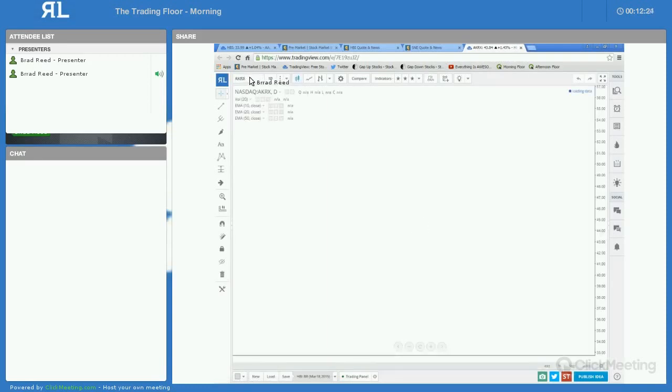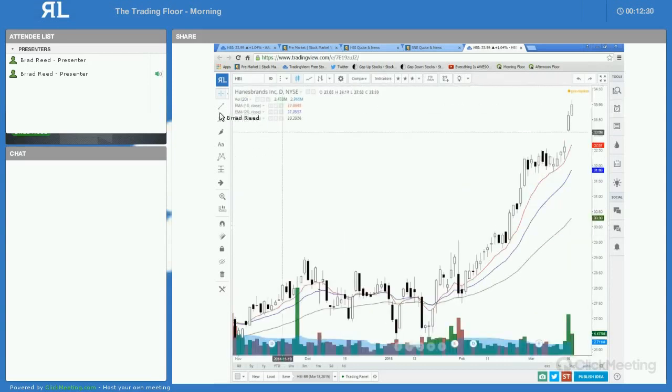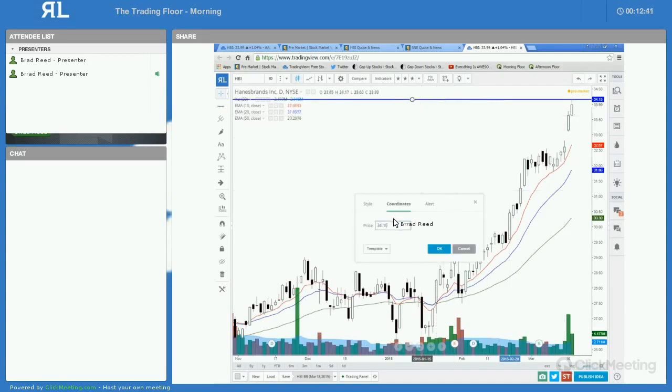And for some reason, TradingView lately has been going back to the ticker, but I put it back like it was. And let's see, it looks like I get to redraw this. This is just a recent thing with TradingView, and I'm sure they will fix it quickly. So I will go back here and make that 17.